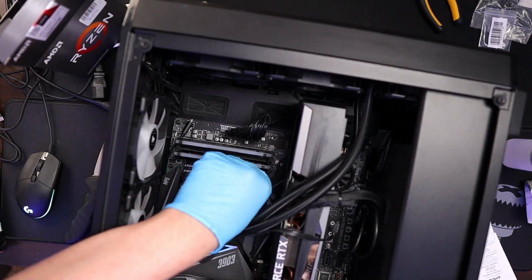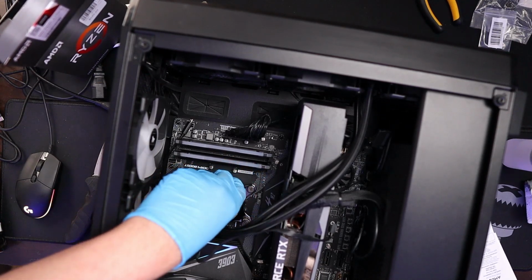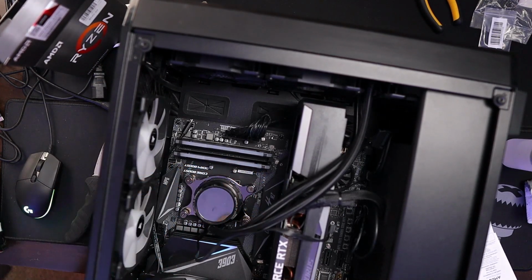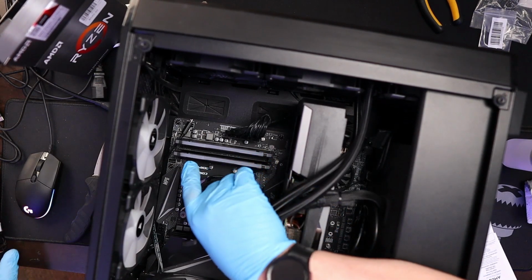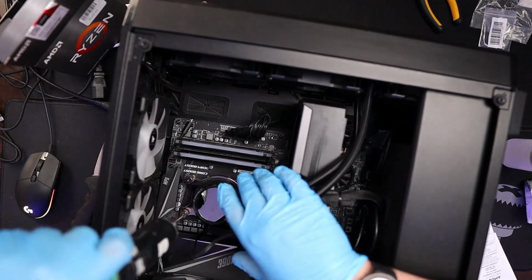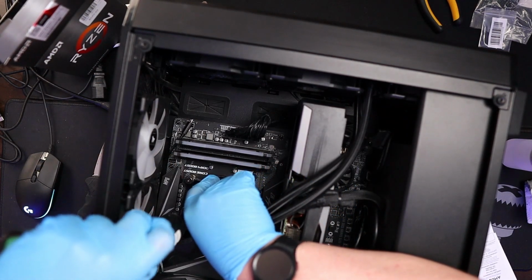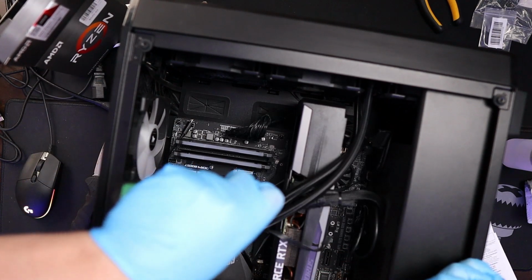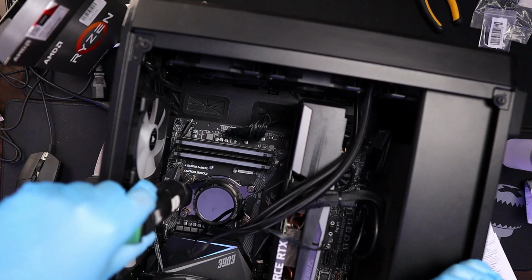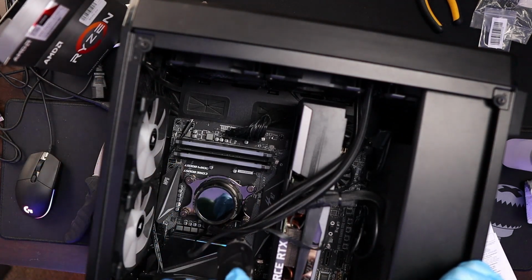Just going to make sure they're all on there. They're not weird or anything. Okay. So now what we're going to do is we're just going to basically hold the all-in-one heatsink down to the platform, screw down one side, then go to the opposite corner, screw that down, and then go to the opposite corner and do the same thing for this side.